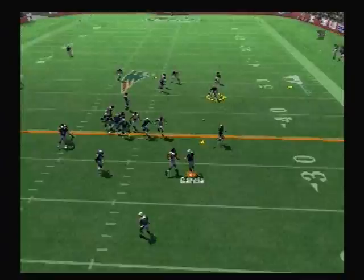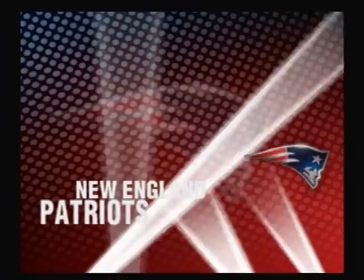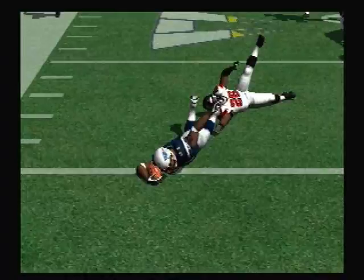Breaks free at the 50. Great open field tackle by Coleman. Moss with great speed, showing what he can do when he gets into the open field. And that's what scares you about this receiver: yes, he's so good at running by you, but he is also intimidating, catching the ball underneath and then making something happen.